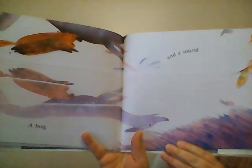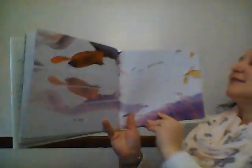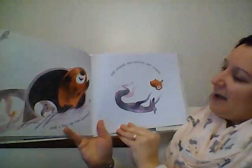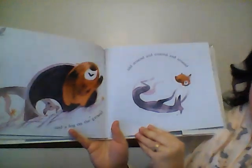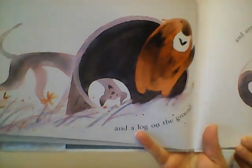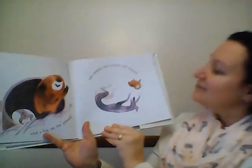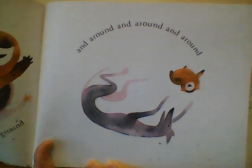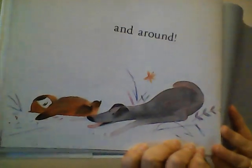A bog and a sound. And a log on the ground. See the groundhog going through? The dog is like, how'd you do that? And around and around and around.